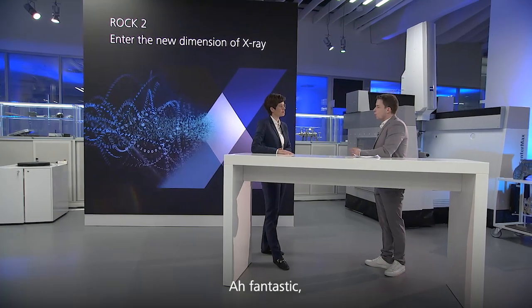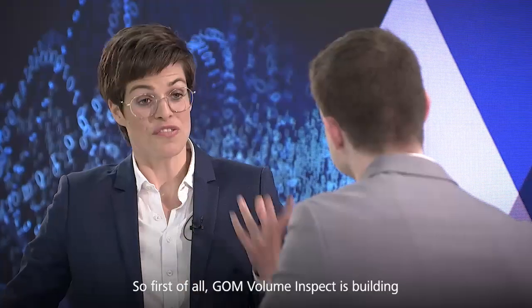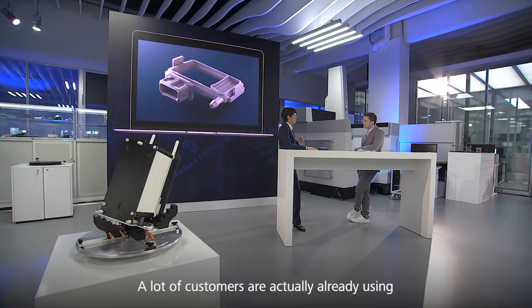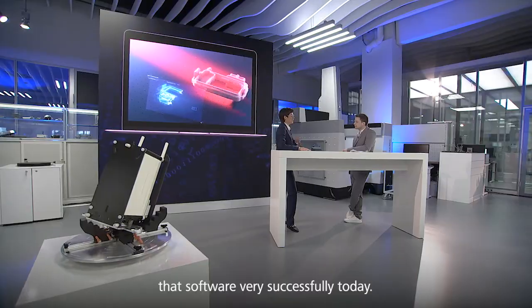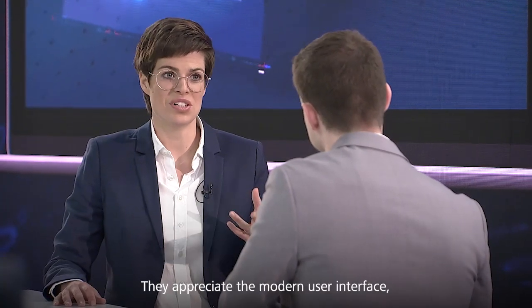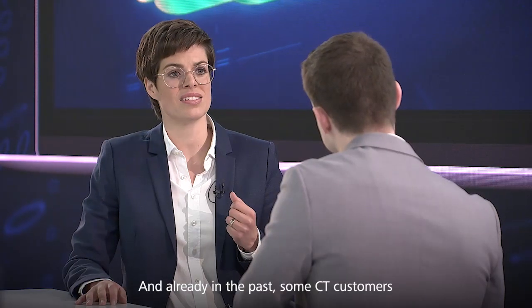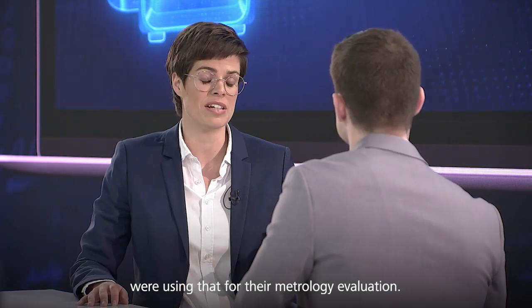What is so appealing about GOM Volume Inspect? So first of all, GOM Volume Inspect is building on all the strengths of GOM Inspect Professional. A lot of customers are actually already using that software very successfully today. They appreciate the vast metrology features of that software. They appreciate the modern user interface, the ease of use in automation of the software. And already in the past, some CT customers were using that for their metrology evaluation.